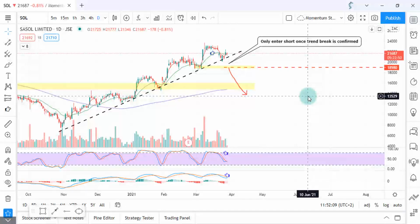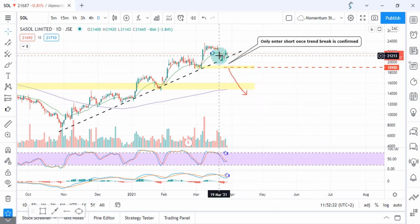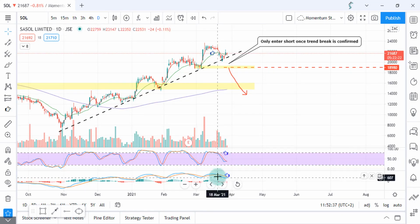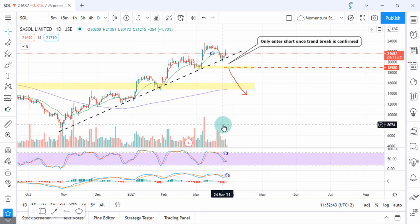Okay, let's start by looking at CECIL or SOL. This is one that I alerted a few days ago, late last week, and I was alerting for a short position based off of the following, which was the 3 and the 15 EMA, which crossed around about that point over there, and the stochastic, which crossed downwards through the 80 line on the 19th of March, as well as the MACD, which crossed downwards around about the same time. So those are all indications to look for a possible short position.